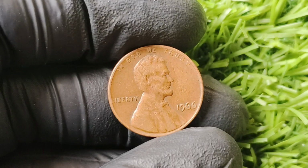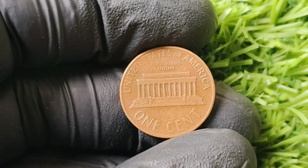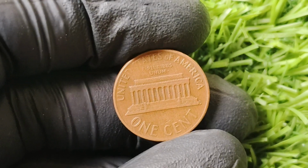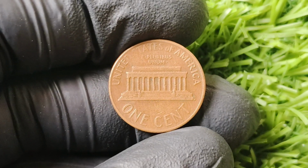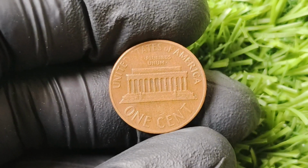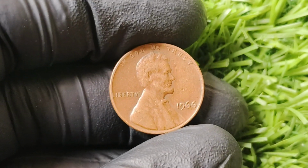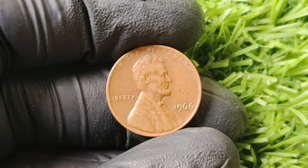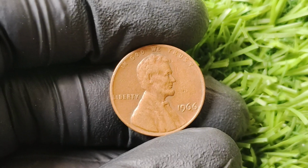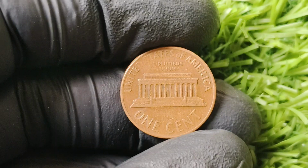Let's talk numbers. Right now, the current market value for a pristine 1966 no mint mark Lincoln penny is about $1.8 million. I know, crazy, right? Imagine having that coin in your wallet instead of those boring, everyday pennies we toss around. There are fakes and replicas out there. If you think you found one, get it appraised by a professional coin grader to avoid any headaches. Also, keep in mind the coin market is pretty dynamic. Prices can fluctuate depending on collector interest, economic factors, and sometimes even pop culture moments that shine a spotlight on rare coins.